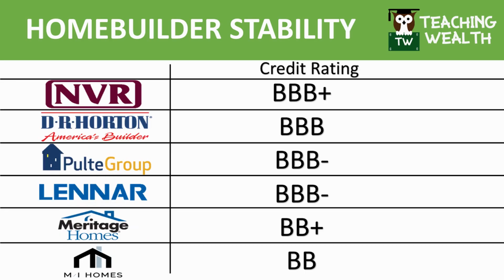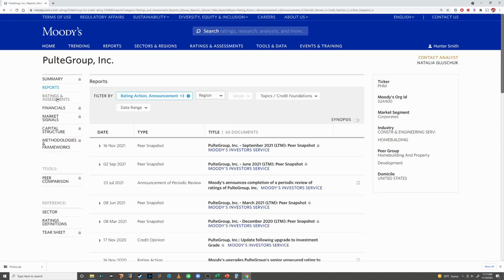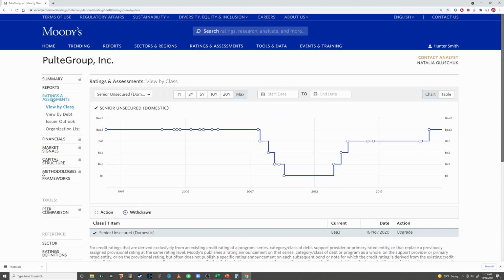Credit ratings give us two answers really. How cheaply could the builder acquire new debt if they needed to during a downturn? And how good are their overall current debt ratios at this moment to even get the credit rating they got in the first place? You can create a free account at moodys.com and type your ticker in the search, go to ratings and assessments, and view by class.